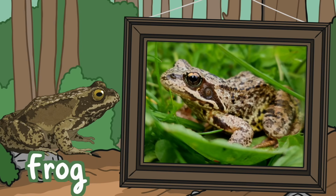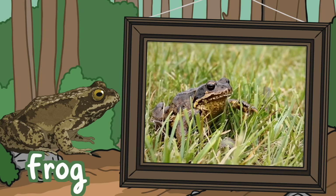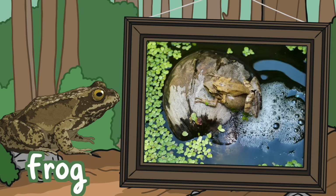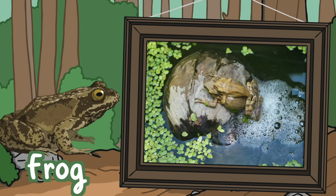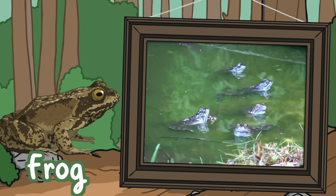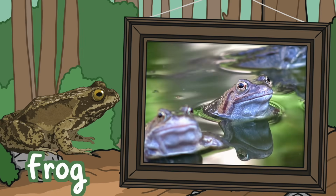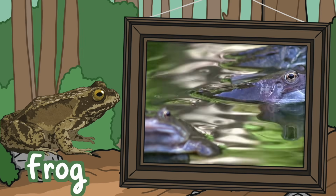Common frogs. Common frogs come in a variety of different colours, including red and yellow, but they're most commonly green, brown or grey. They're slippery with webbed feet and can change their skin colour to adapt to their surroundings. They can be found almost anywhere in the UK, even in your garden pond.